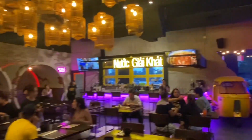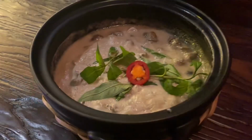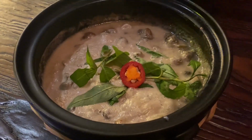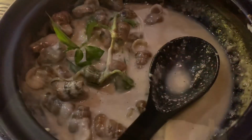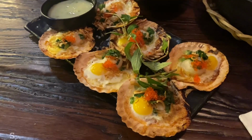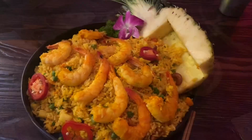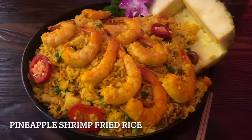It's really nice. I have no clue what that means. This is kind of thirsty. That's what they just explained to me. Look at that, guys. Clam and coconut sauce. Look at that, guys. Shrimp fried rice.